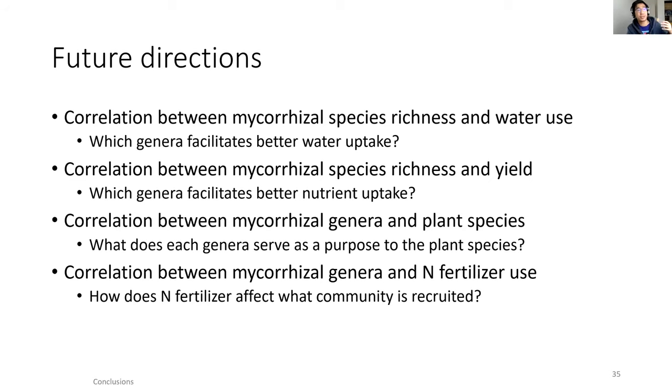And the correlation between mycorrhizal genera and nitrogen fertilizer use. If we look back at one of the slides earlier, we basically see that it does something. We're not sure what, because when you add fertilizer into the oats and the peas, there is a difference between the abundance of mycorrhizae. So what we should be wondering is, is it a good idea to add fertilizer all the time to the ground and potentially destroy the mycorrhizal community that is produced in the roots and the soil, or not? This is, once again, something to figure out for the future whenever we get a chance to look more into mycorrhizae. And this is more or less my research.